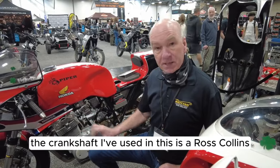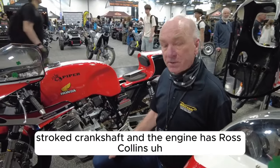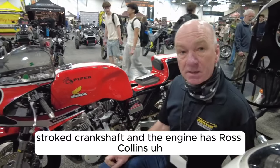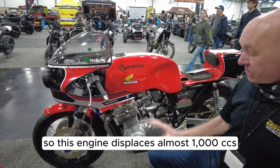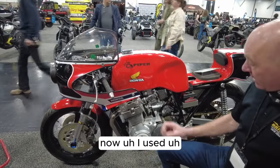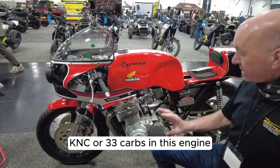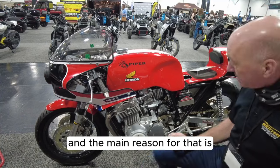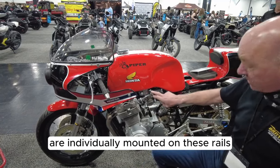The crankshaft I've used in this is a Russ Collins Engineering stroked crankshaft, and the engine has Russ Collins billet aluminum conrods as well. So this engine displaces almost 1,000 cc's now. I've used Keihin CR33 carbs in this engine, and the main reason for that is because these carbs are individually mounted on these rails, right.